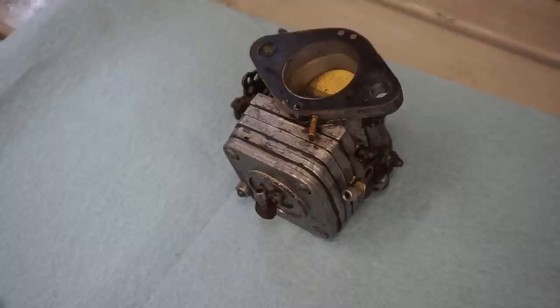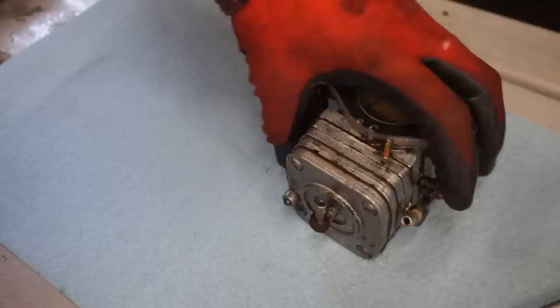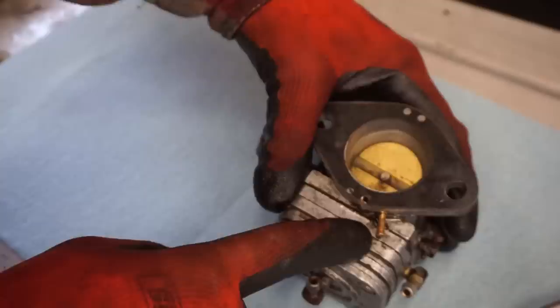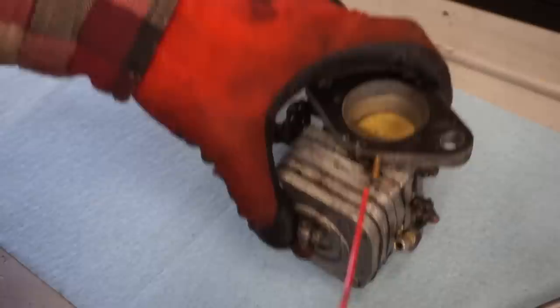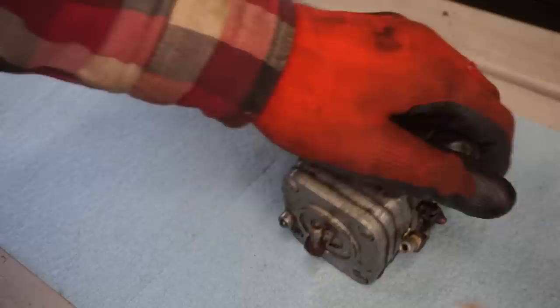All right, I spent a little time and cleaned up the outside of the carb. It was really gunked up. So we got that cleaned up a little bit. I noticed, however, there is a little jet coming out right here. Let's just see if you can spray through that, because that should not be open. Nope, it's closed. Never mind. So that's closed off. That's for oil injection. Must have been an option back then or something on these.